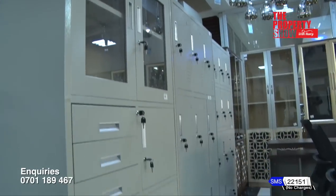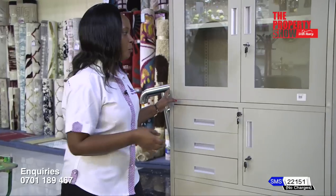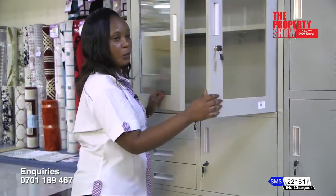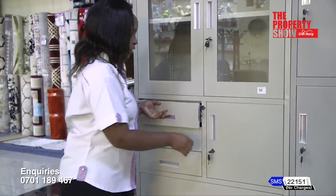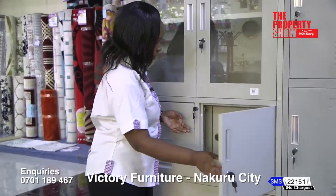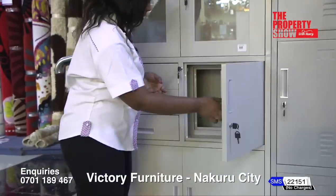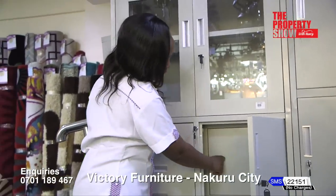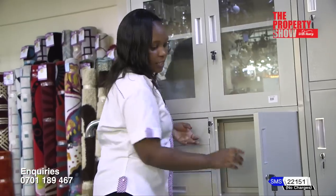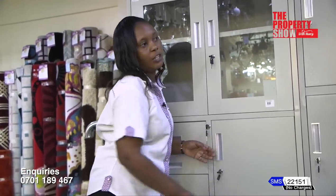We also have metallic storage cabinets. It has numerous compartments. We have this one, we have the drawers, and this one is unique because it has a safe inside, so you can put your documents inside. It's lockable. It has the code, and then you can lock it now with the key.